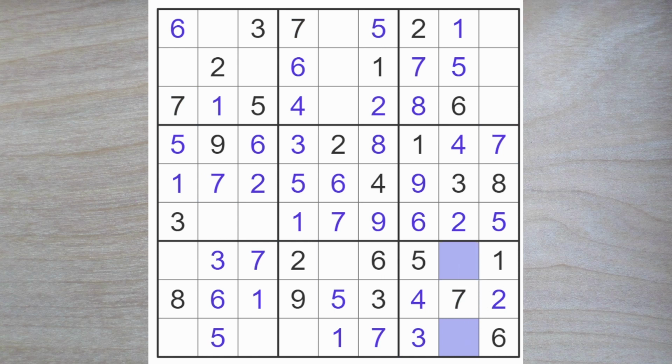Come on. What are these? Well, should be simple. One of them is an 8, and that goes here because an 8 is still missing in the column. And this is a 4. Now we know that this is a 9 and this is an 8 because the 8 and the 9 combo was the first thing we found today, wasn't it?